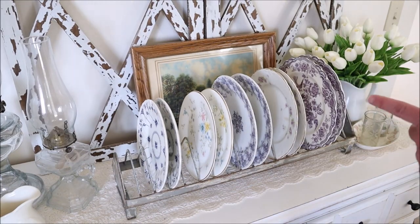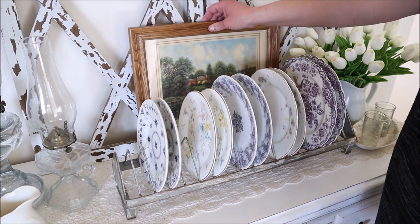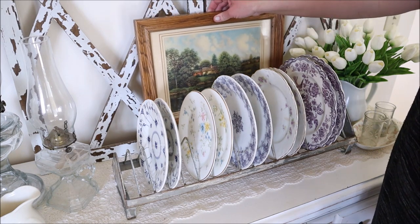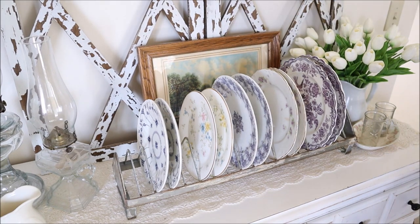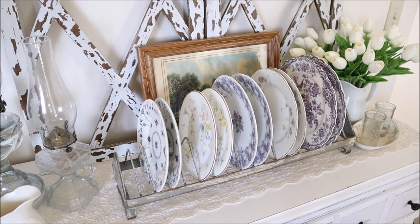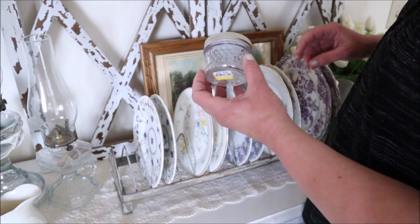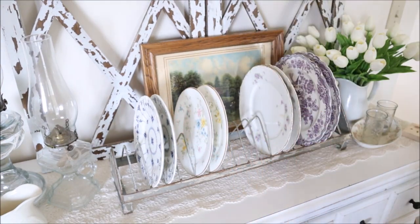The only problem with this is that now I can't see my picture frame. So I want to prop it up a little bit. So let me go see what I can find to prop it up on. I might be able to hide some books back there. Okay. I found this little guy. I think this will work. I'm going to take these plates out of the way first.